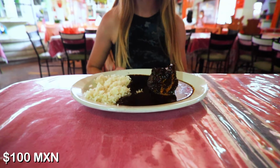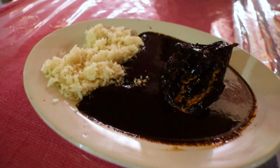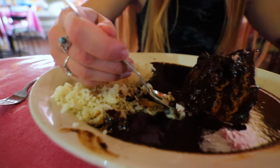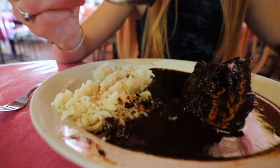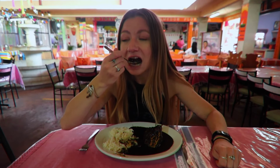Gracias. Look at the colour of that sauce. I can see why it's called mole negro, because it is so dark. It looks incredibly rich, and I've got it with beef and rice.